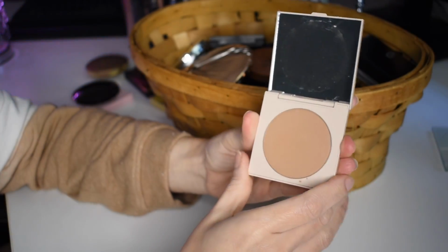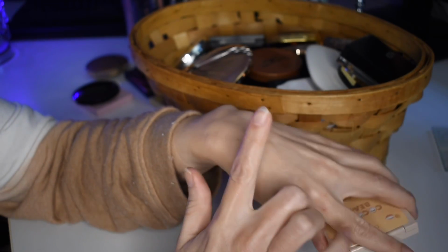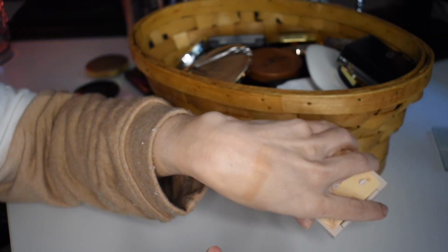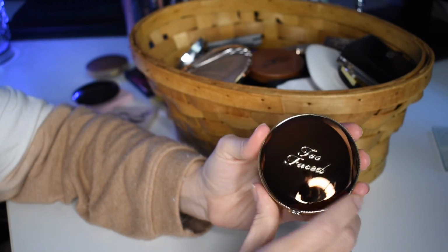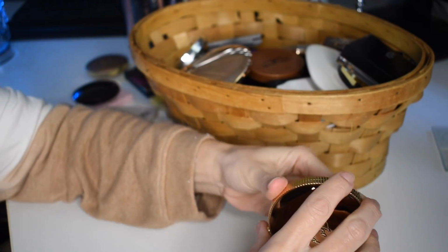This is another one I don't believe I have used yet. That's why it's good to do these kinds of videos, so I can just refamiliarize myself with what's in my collection. That is a beautiful bronzer shade. I think that'll be really nice for my skin tone. This next bronzer is another one from Too Faced. This is the Chocolate Gold Soleil Bronzer.